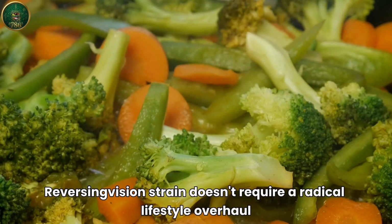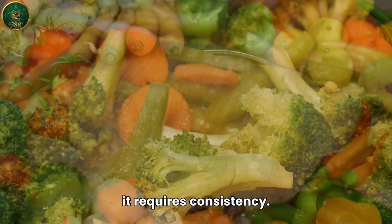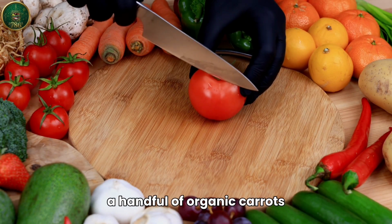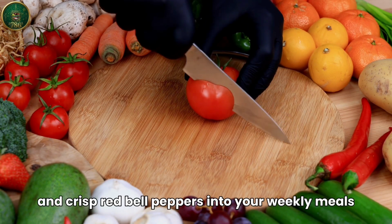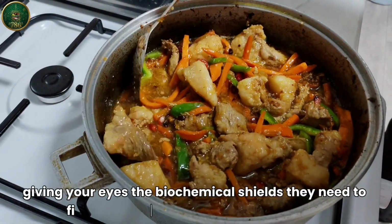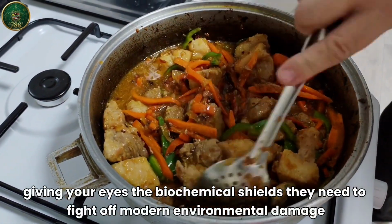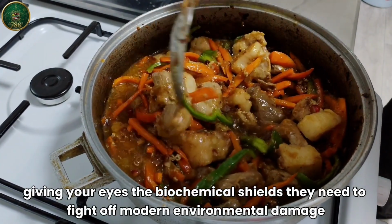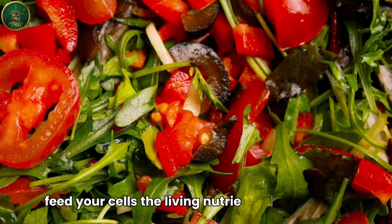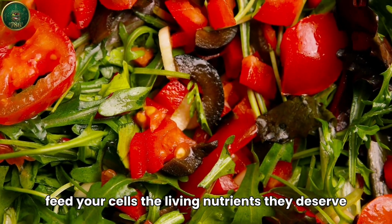Reversing vision strain doesn't require a radical lifestyle overhaul, it requires consistency. By combining lightly steamed kale, a handful of organic carrots, and crisp red bell peppers into your weekly meals, you are actively giving your eyes the biochemical shields they need to fight off modern environmental damage. Stop relying on temporary fixes. Feed your cells the living nutrients they deserve.